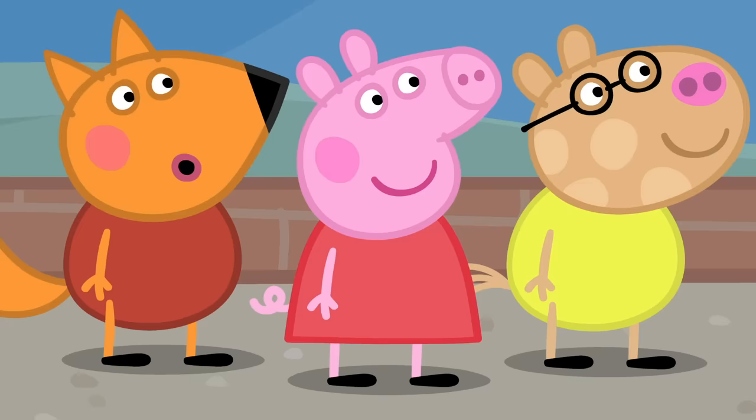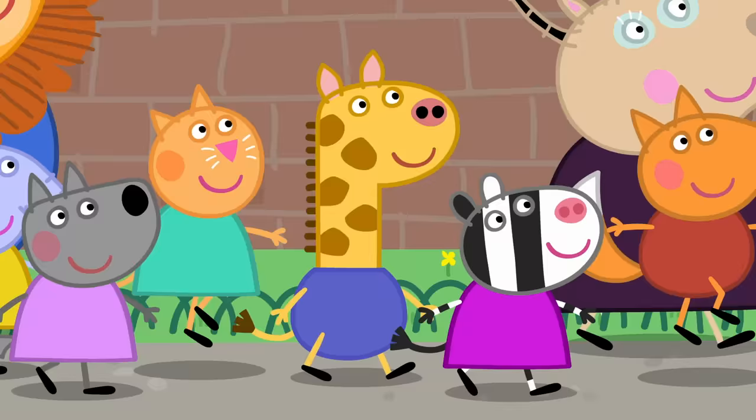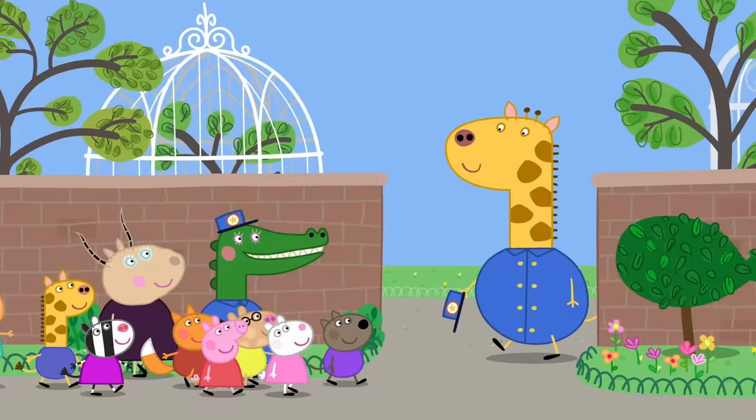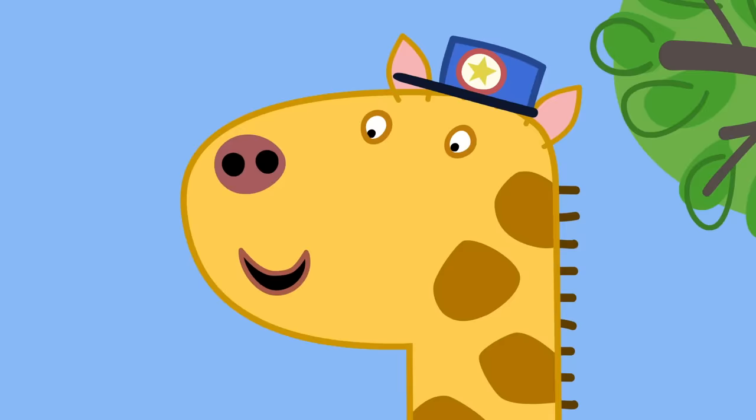What animal are we meeting next? I can see it. It's very tall. It's a giraffe. Yes, that's my dad. He's a keeper at the zoo. Hello, I'm Mr. Giraffe. Hello, Mr. Giraffe. What sort of animal are you looking after? See if you can guess.